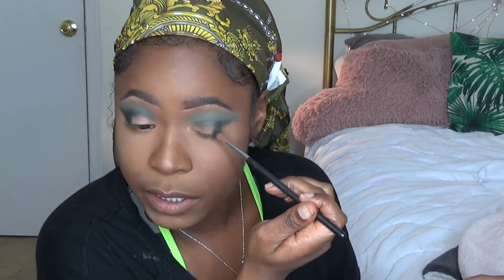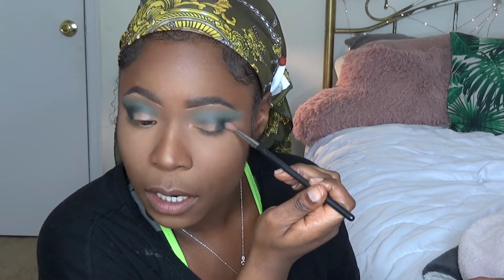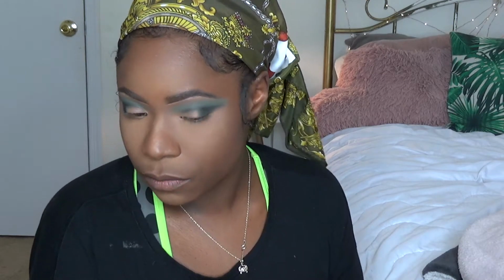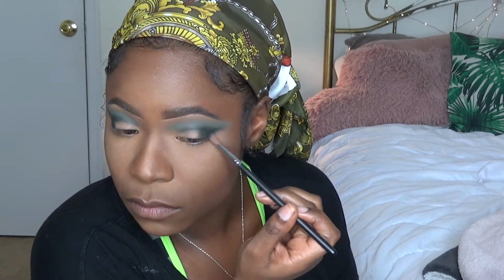Okay, so now I'm just going back in and placing this more deeper in the outer crease after I blend it out. And now I'm about to go in and cut my crease off.